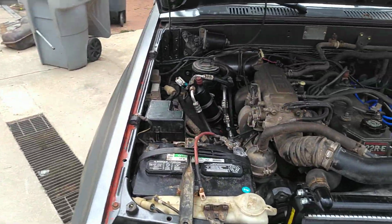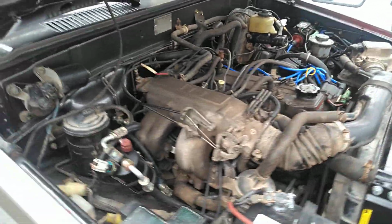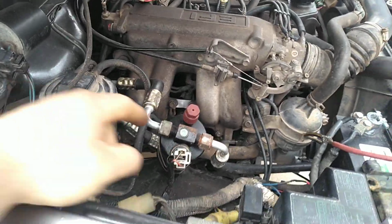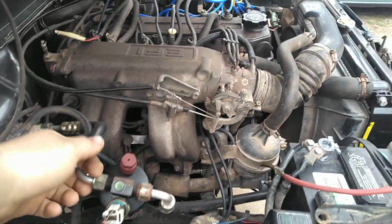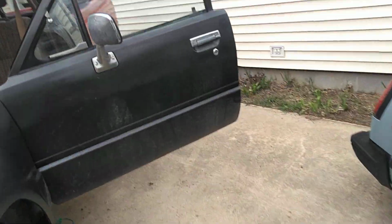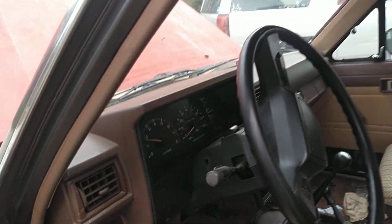This thing's a real good runner. I have the AC on right now. Yeah, AC on this thing works great. Currently I have a leaky O-ring on the dryer, so I'll probably put a new dryer and pressure switch on it. But it blows ice cold air. This thing runs great, has good power, it has a full new fuel system though, so that's expected.